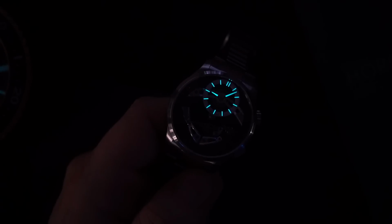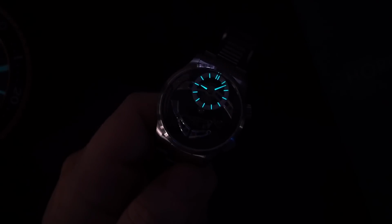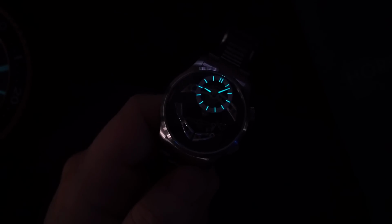So $4,000 though, you're getting a really beautiful watch that has a really interesting complication that is somewhat useful. And look at it. I mean, it even has lume, and the lume hangs on. So it looks good.